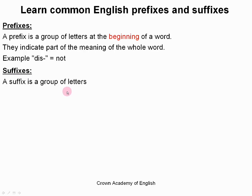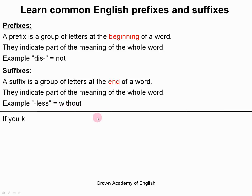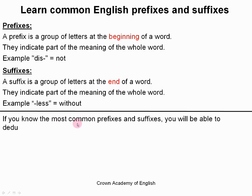Suffixes are a group of letters at the end of a word, and they also indicate the meaning of the word. Example, at the end of the word, less. This means without. If you know and learn the most common prefixes and suffixes, then you will be able to deduce the meaning of new words. You will be able to understand or guess the meaning of new words.